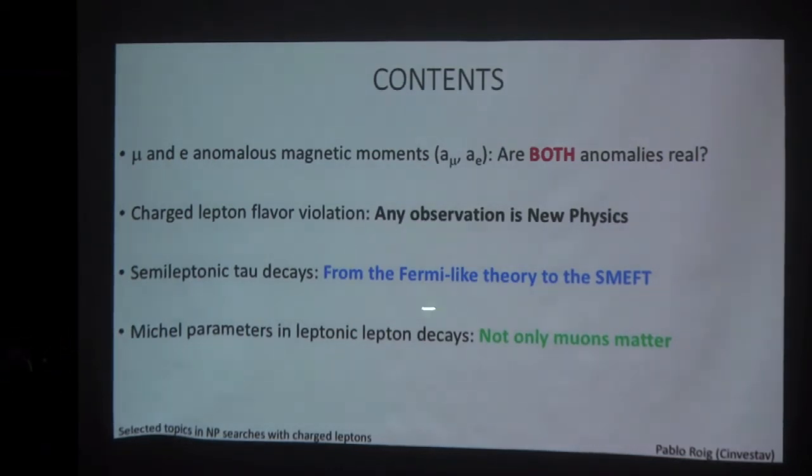We started with Fermi theory, understanding nuclear beta decays, and so on. We can go further and link this to the standard model, but now we can go one step beyond and see the standard model itself as an effective field theory, that's SMEFT. In this way, they are useful to put constraints on really fundamental physics at a very high level.